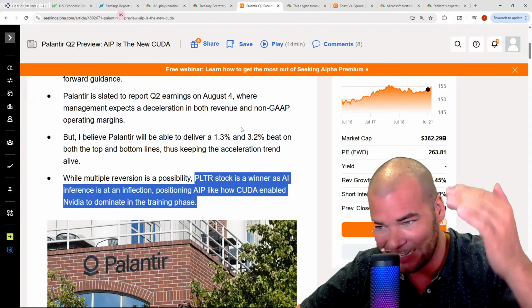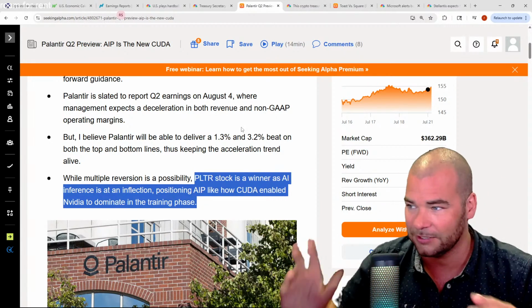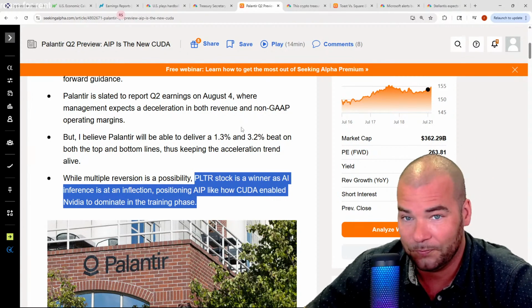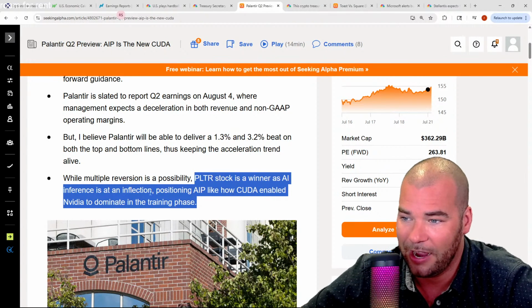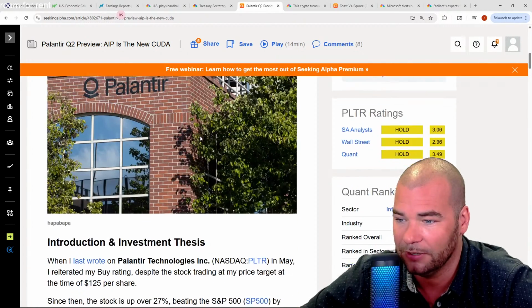That's what I'm saying. If the deceleration in some of the growth, the earnings, the revenue, slows down a little bit, well, that's probably going to hurt Palantir. The only thing I can really see driving it further is this position right here, AI inference as an inflection, positioning AIP like how CUDA enabled NVIDIA, right?